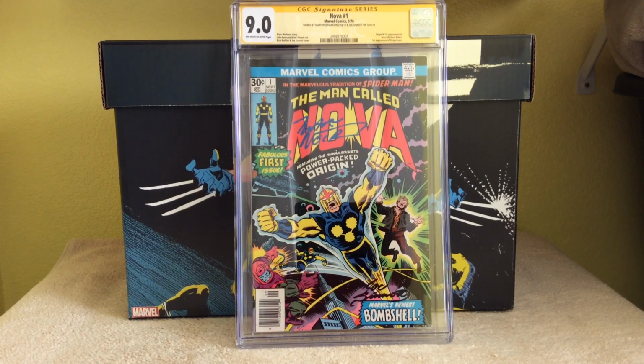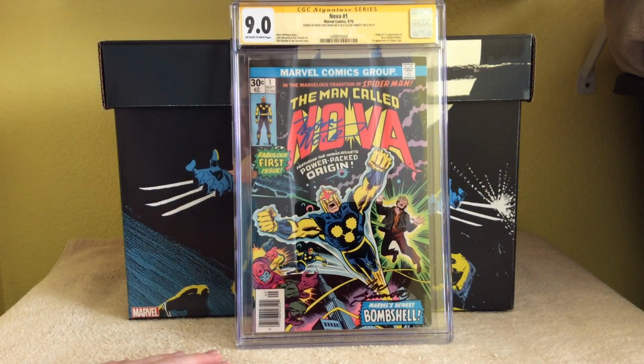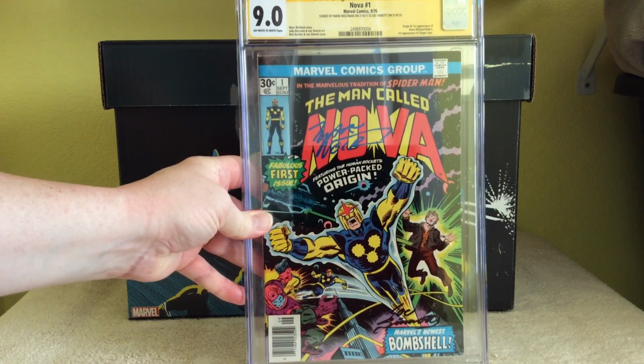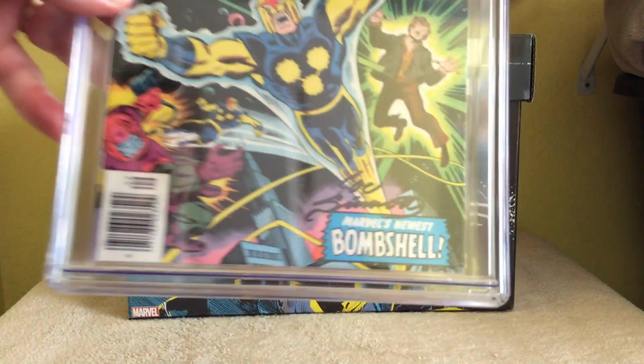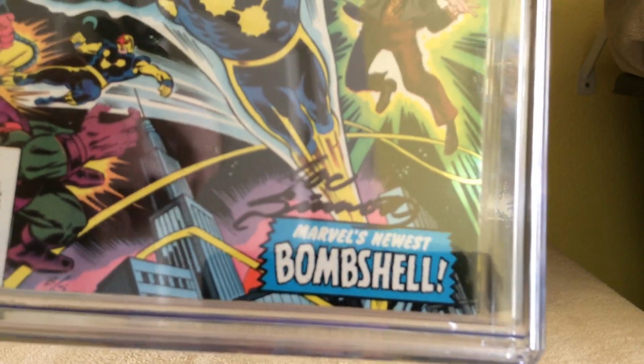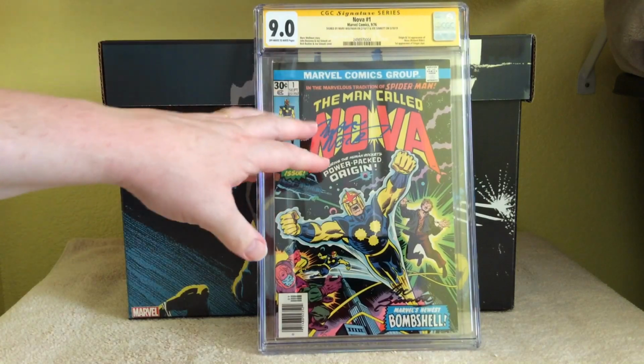So really stoked to have gotten it signed by Marv previously, but this time I wanted to add Joe Sinnott because it's actually a Joe Sinnott cover. And Desert Wind got the Joe Sinnott autograph right down there in black. Really stoked with that.